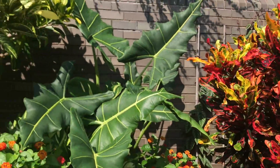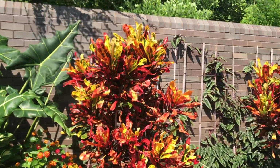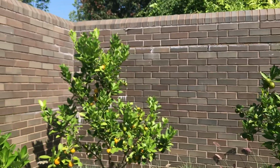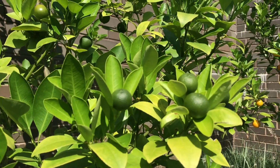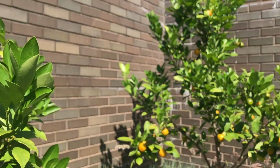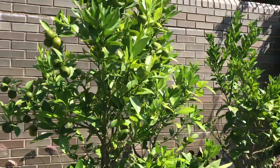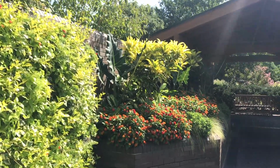There's even some citrus tucked in the back here. Maybe some limes or oranges, little oranges. Now these are things that aren't going to be year-round hardy outdoors in St. Louis, so these are likely planted in their pots, and they'll be dug up when it starts to get cool and overwintered somewhere a little bit warmer.